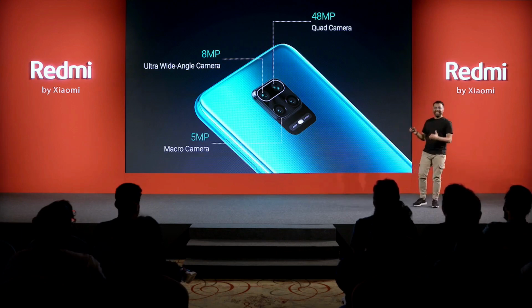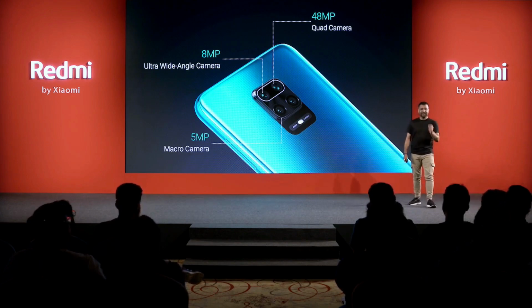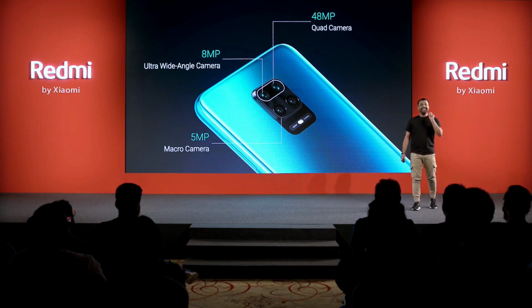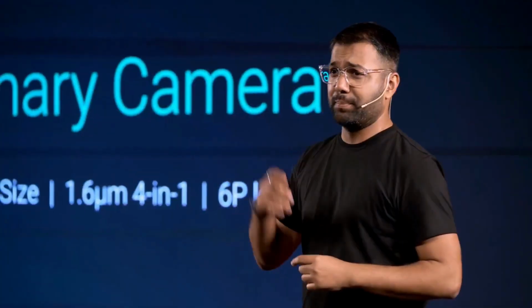We're also bringing that souped up 5 megapixel macro camera that has an incredible class-leading focusing distance of 2 centimeters, which also, by the way, this time around does 1080p resolution video. That is mind-blowing. And the trusted 2 megapixel depth sensor that works with the primary camera to give you bokeh-licious portraits. We're going to be taking a look at some of the pictures.